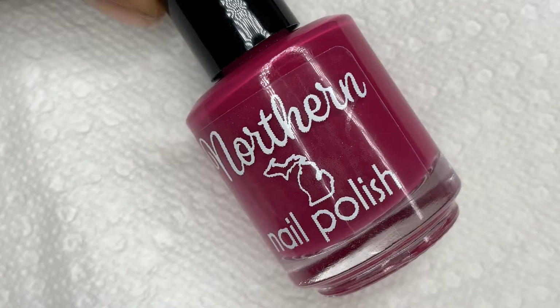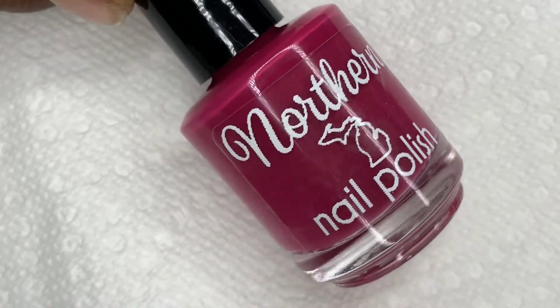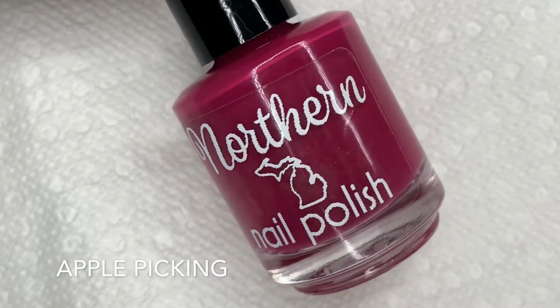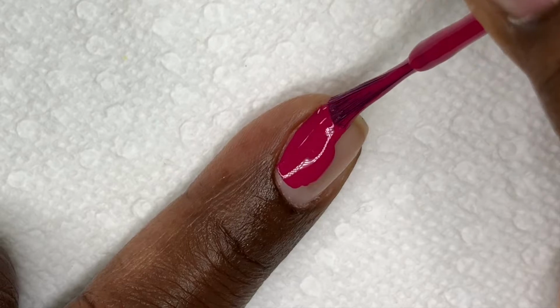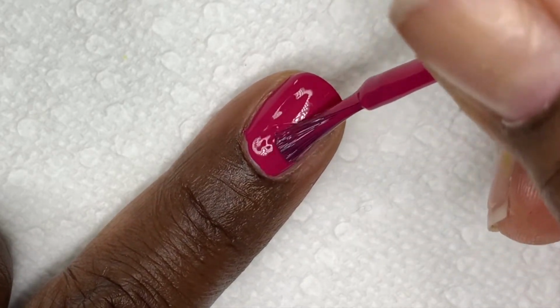Alrighty, here we have Applepicking, and this shade is listed as a berry cream. And I love shades like this. I love them for my toes. I love them for lipsticks, actually. So we're gonna see what it looks like on the nail. Oh wow, such a smooth cream, beautiful.